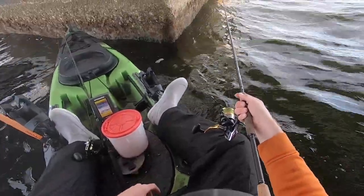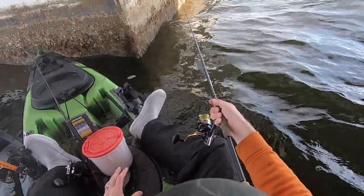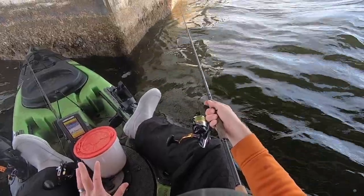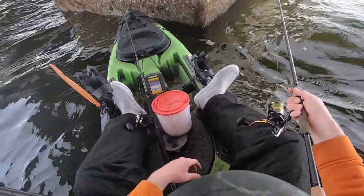See, these sheepshead have really tough mouths and really small mouths. So as soon as you do get a good hit and feel it on, you really have to set the hook into their mouth to make sure it stays in.